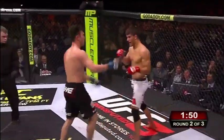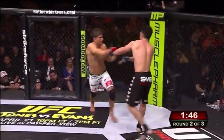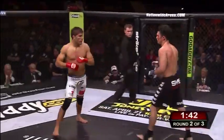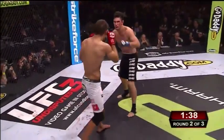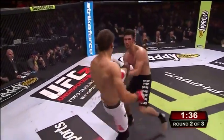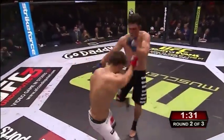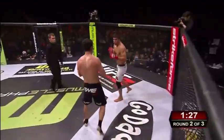Got a future in great politics, uppercut there, Gilbert. And now Nunes beginning to unload with some strikes. He's cut, left eye. I think these uppercuts are great ideas by KJ. He can stuff the takedown and score points at the same time. You throw a straight right or a jab, he can shoot right under you. Blood trickling down the side of KJ Nunes' face, cut over the left eye, knee to the midsection of Thompson.